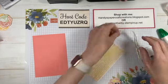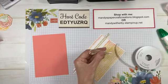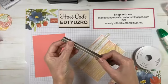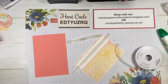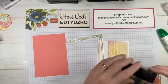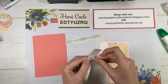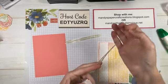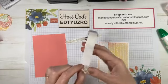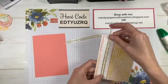Okay. And then I'm going to cut an additional piece, which will be about, oh, I don't know how long that is. Let's measure how long that is. Probably about 10 centimeters or so. Oh, it's 12 actually. It might be a little bit long, but we can trim it down. That's okay. And what we're going to do is use some glue dots to attach this long strip of ribbon. So I'll just pop a glue dot on each end. I love the mini glue dots for ribbon. They are fantastic. You can use them to adhere your layers too if you want to, but I love them especially for ribbon.